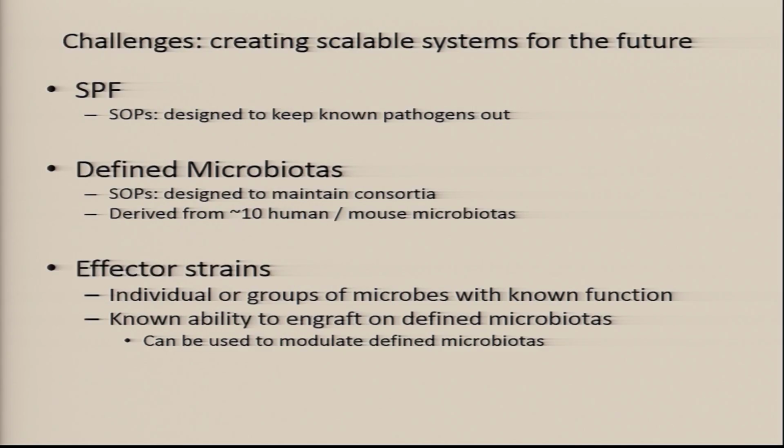Okay, so in terms of challenges for the future, I think most of this was addressed this morning. We didn't come up with a definitive solution, but my feelings are very similar: SPF is designed to keep bacteria out of a community, to keep bad things out. But really, if we want to control the microbiota, we have to know what's in there. So I would promote the idea of developing standard operating protocols that would allow you to keep microbes in for a certain number of generations, similar to what Balfour was talking about earlier.